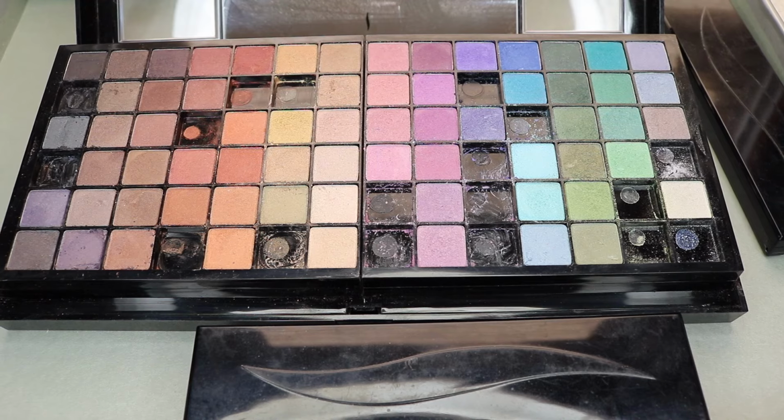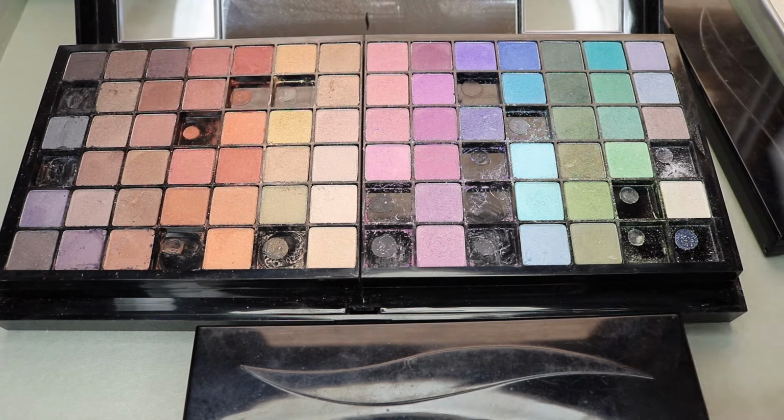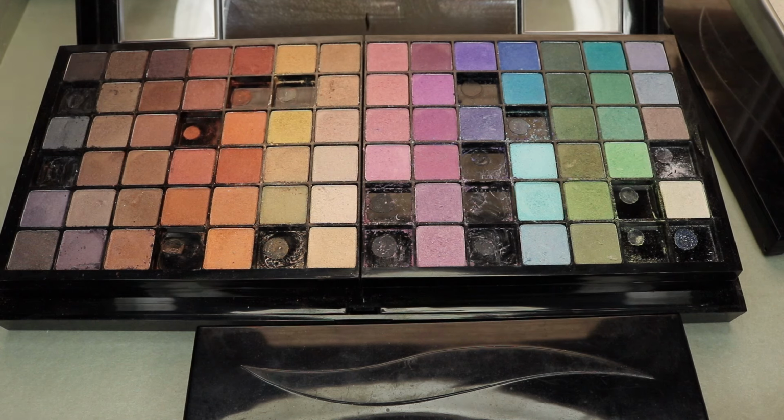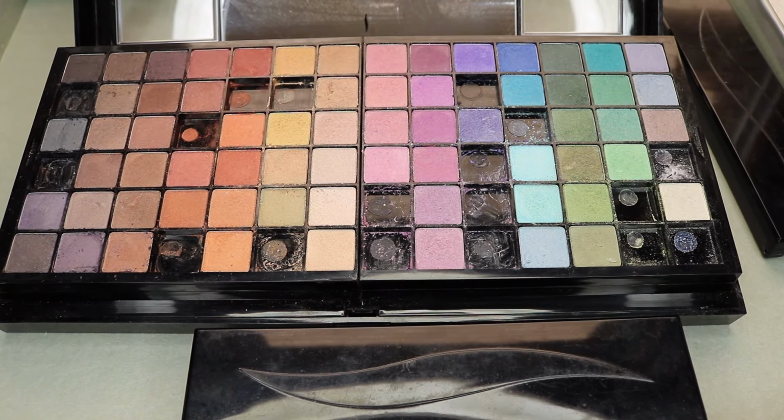Okay, so I popped the pans out. The palette's not as pretty anymore, but it's more functional for me. These are the guys I got rid of. Had a little bit of collateral damage, but they're going in the trash anyways. Like I said, this is the oldest palette that I have. I did go ahead and sanitize it after I popped the pans out.